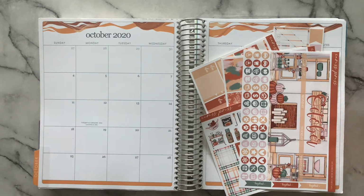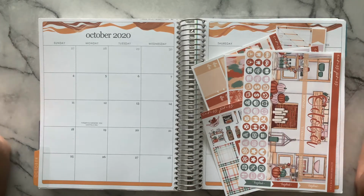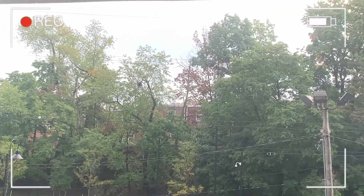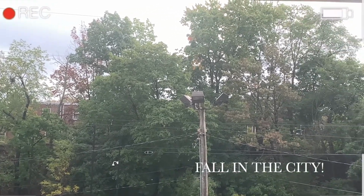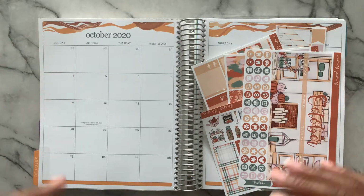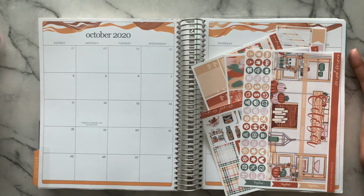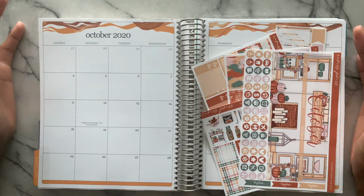And I really do love the colors of fall, the oranges, the reds, the greens, like this kit. I love it a lot. So it's a nice fall day. It's a little warm for fall, but I'm looking out and the colors are definitely changing and it's starting to look a little more fallish here, which is nice. It kind of just feels like a different time. Not much has changed, but it just feels like it.